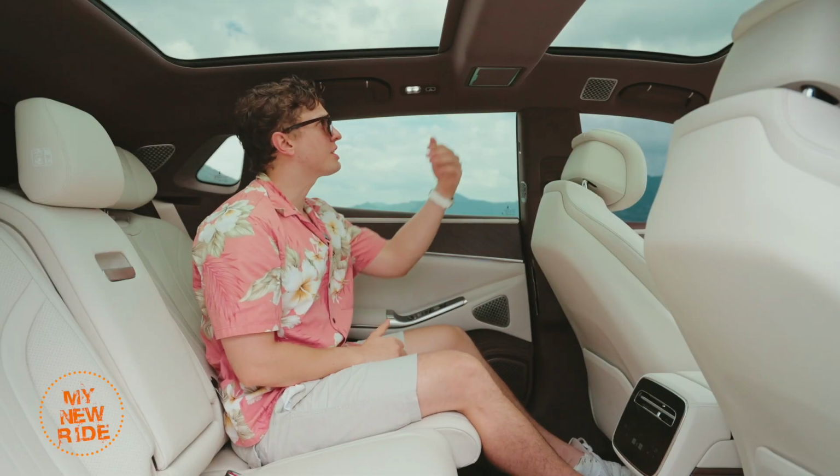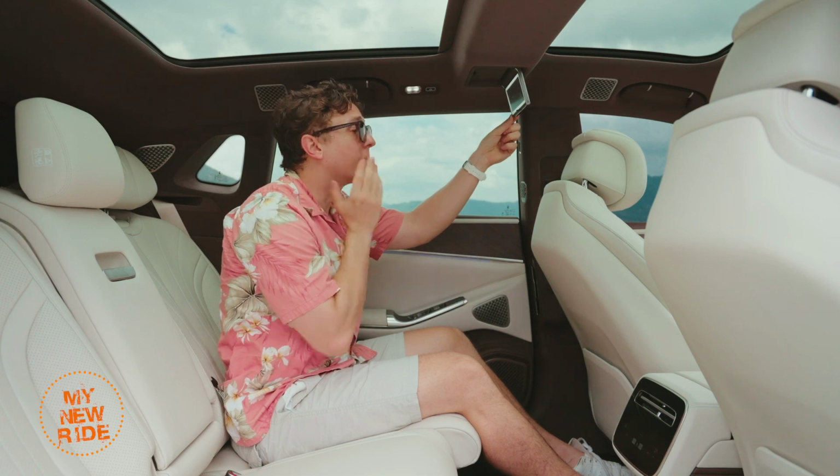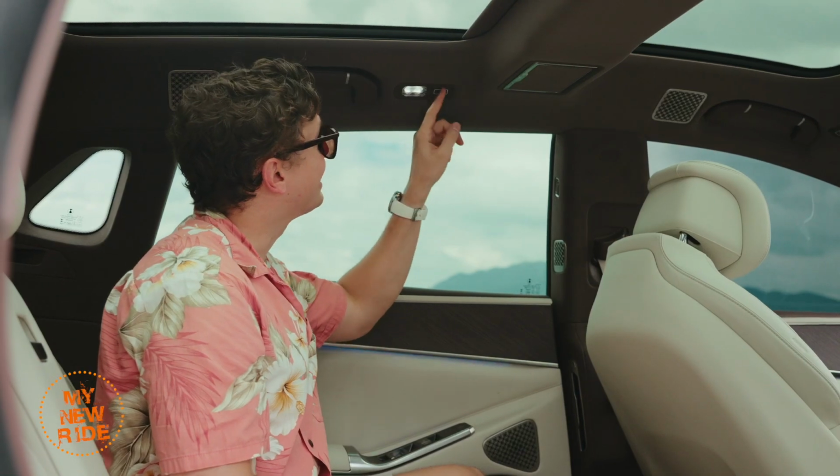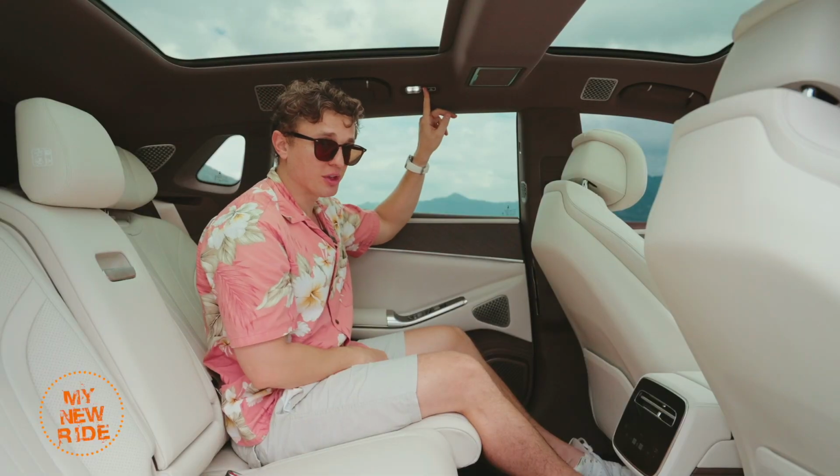Both rear passengers have their own individual little vanity mirror here. Very useful. Next to that is the button for opening and closing your electronically operated doors, as with the front.